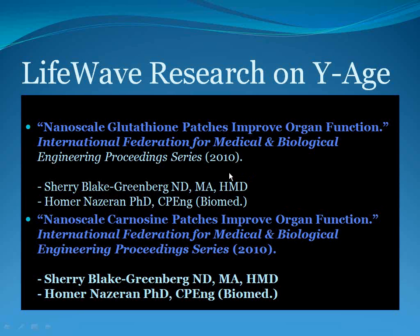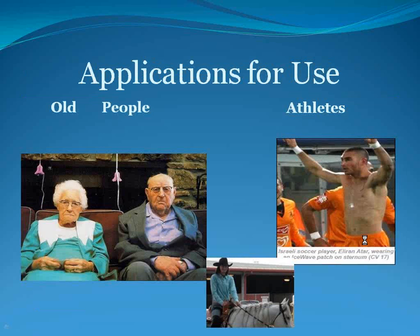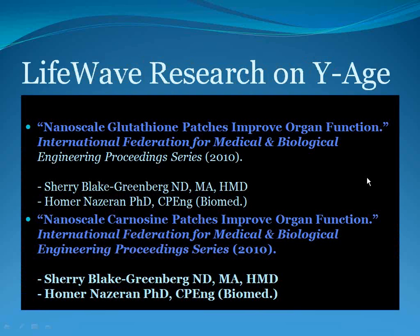With Dr. Sherry Greenberg's study, we measured it from an energy point of view, and we found that we got increased organ function in every single organ. Same with the carnosine. Do you want to say anything along that line, Dr. Steve? No, that's pretty straightforward. Yeah, and those are up on the website under research. You guys can print them out. You can send them to people who are scientifically minded and maybe want this kind of information.